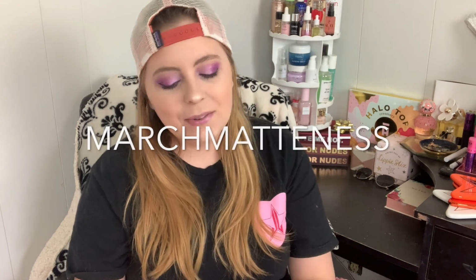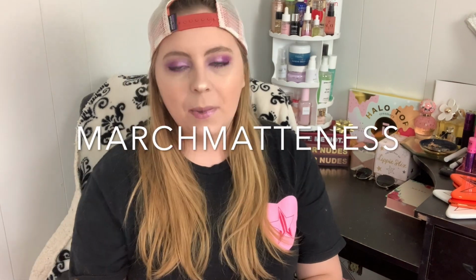They're both from Zoeva, and I've seen them on, I want to say, Ulta a lot. Maybe even Sephora, I'm not really sure. And I know Tati Westbrook has reviewed them before, and I think she really did like them. So you can enter the code March Madness during checkout, and you can get one of 2 palettes.